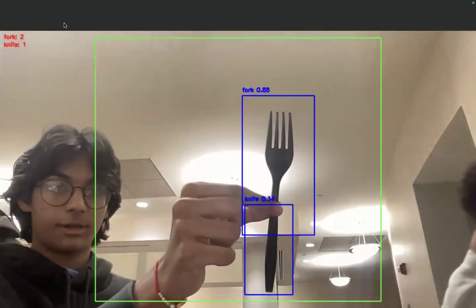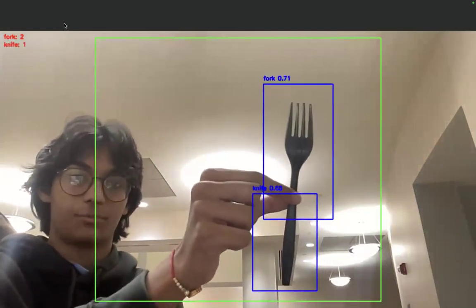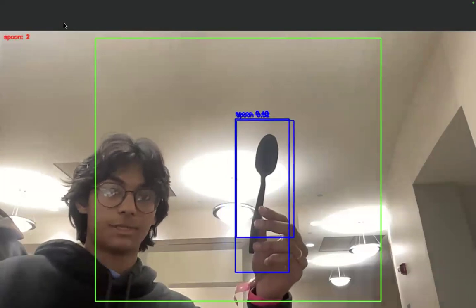detect the fork, and on the top left, it would also create a dictionary of how many forks are present within the frame. If I were to remove it, it would also remove it. And this works for every single tool that we have. So for spoon, it would create one spoon.